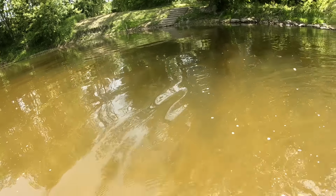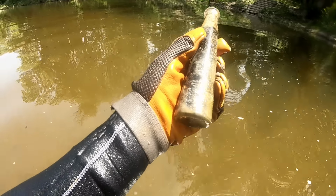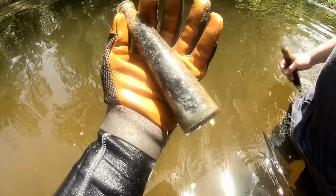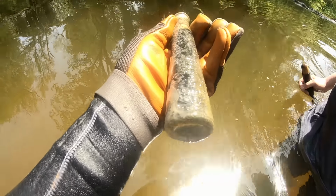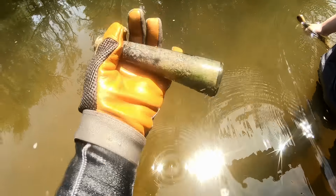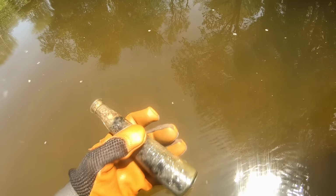Is it a bluing maybe? It says CPB. I think it's machine made, but yeah. It's embossed. CPB, bluing. Kind of a cool bottle. I don't think I've ever found one like that before. Worth keeping for me, I guess.